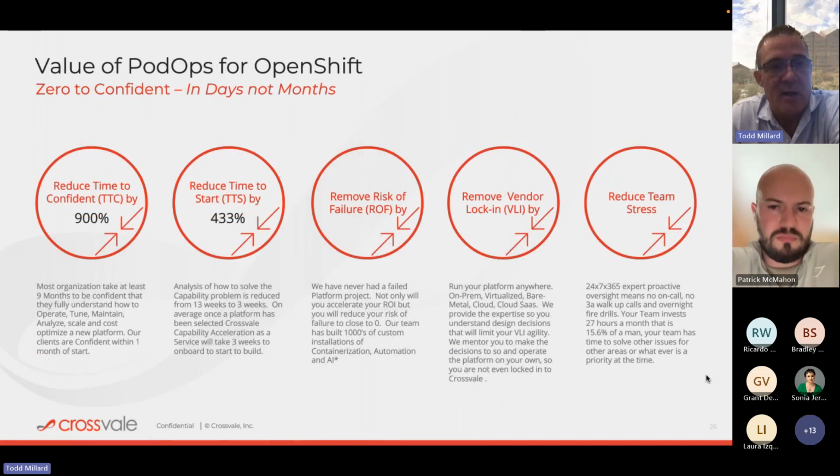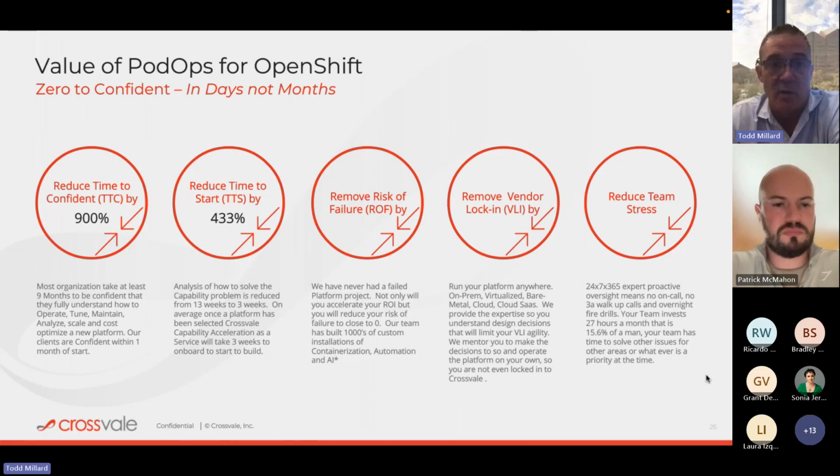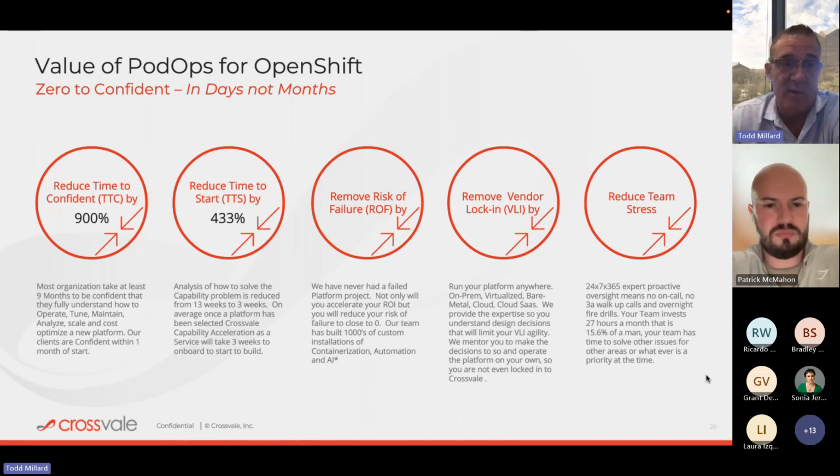So we reduce your time to confidence by 900%. So we can get you confident in your cluster in less than 30 days. Most people, it takes 9 months from when they start to get to the point that they really feel like they can run their critical workloads. The operations team is the one that's going to slow you down. They're going to say, no, I don't want to be the one holding the bag here if something goes wrong. So I have to be fully confident. So I have to know everything. We bring that to the table. So day one, you're fully confident and we're your safety net.